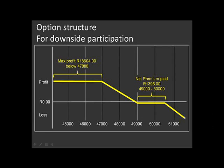Above 50,500, I'll then start to lose money. I can deal with that if we get there. Okay. I can hedge that. Below 49,000, the structure starts to make money, and it makes its maximum profit at 47,000, and the profit is then capped. I can't make any more money. If the market falls below 47,000, I don't make more. The maximum I can make here is 18,604 rand.